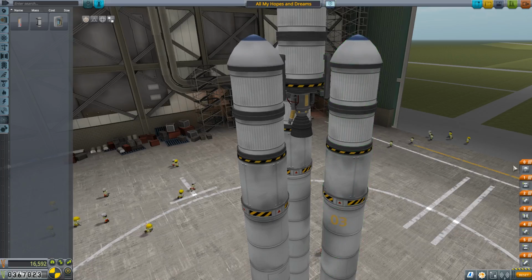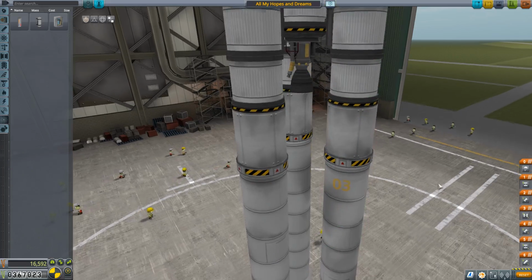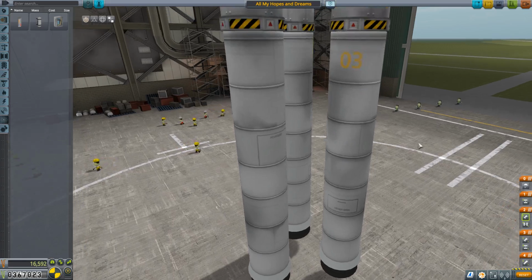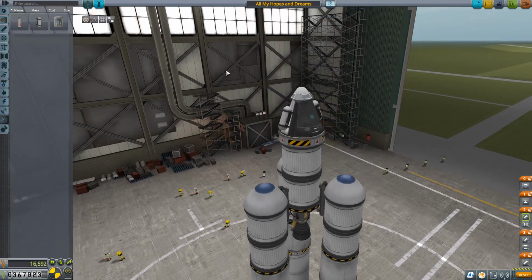I would like to have the engines fire at the same time that the decoupling happens. So, you know, it's gonna go like that. If we put the engines just above the decoupler, they should fire simultaneously, which might be bad practice, but I'm okay with giving this a shot. So this is all my hopes and dreams.